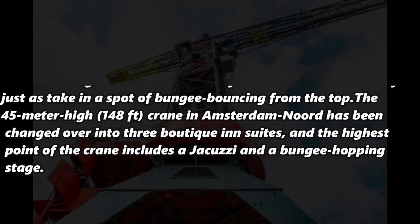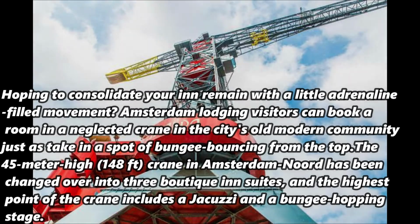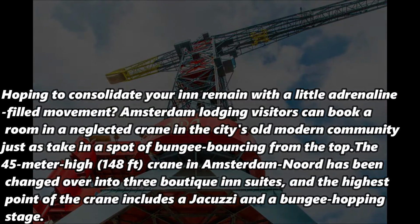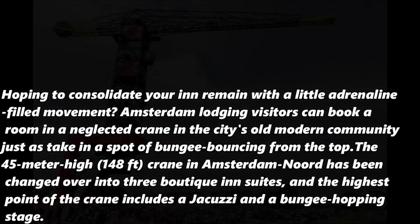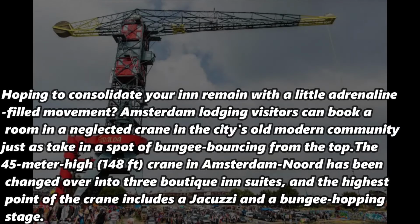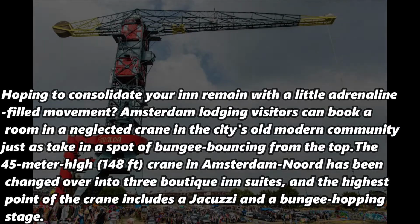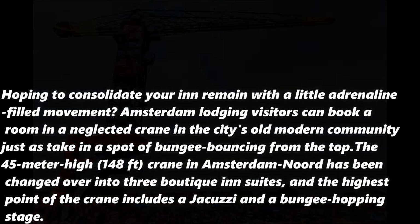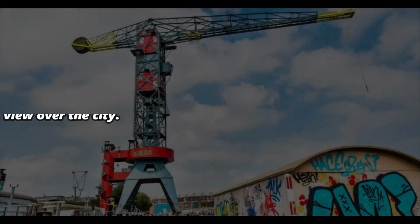Number 8. Faralda Crane Hotel. Hoping to combine your inner royalty with a little adrenaline-filled action? Amsterdam hotel guests can book a room in a disused crane in the city's old industrial area, just as take a spot of bungee jumping from the top. The 45-meter-high, 148 ft, crane in Amsterdam Noord has been converted into 3 boutique hotel suites, and the highest point of the crane includes a jacuzzi and a bungee jumping platform.